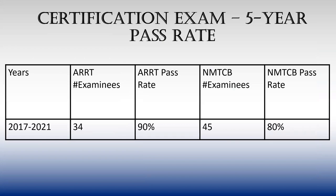This slide demonstrates the credentialing examination pass rate, the number of Broward College Nuclear Medicine Program graduates who passed on the first attempt, for the American Registry of Radiologic Technologists, the ARRT, and for the Nuclear Medicine Technology Certification Board exam, which is the NMTCB.